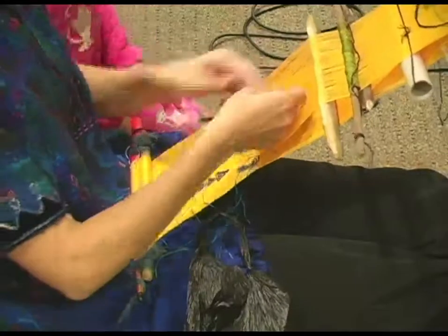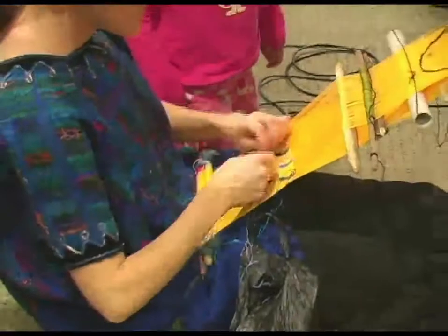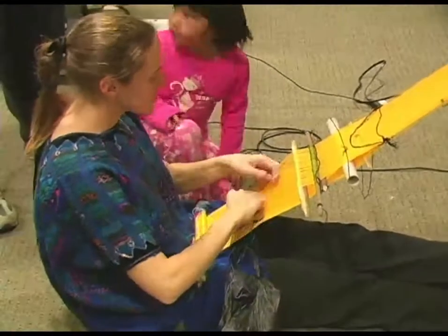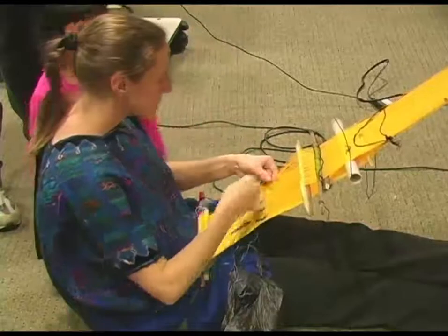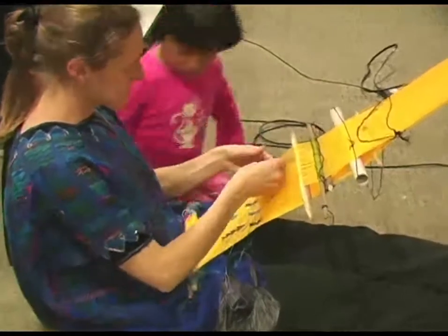Do any men weave? The men weave the larger items, the items that require a machine or a larger structure. So the corte, all the skirts, men make. But this type of weaving with the backstrap, no.